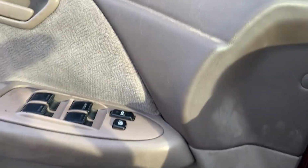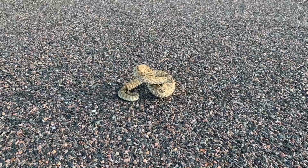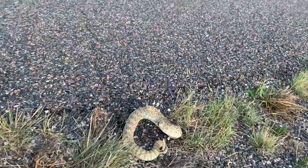Need a hook for this one. There is snake number one since we switched spots. That is a prairie rattlesnake. I'm gonna move this guy off the road just in case a car comes, and then we will continue talking about him there. A little TLC with these guys goes a long way.